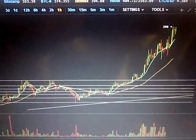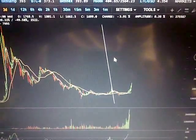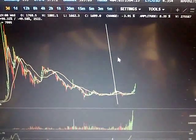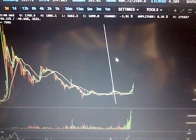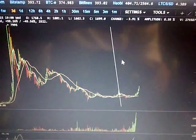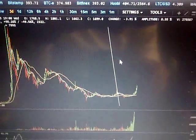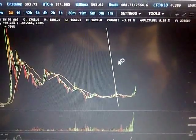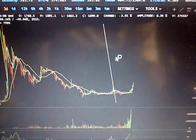Hello everyone, I'm cutting back in and just going to do a quick line on different Chinese exchanges, because I do believe a lot of volume and a lot of demand has been driven by the Chinese exchanges and the Chinese market.